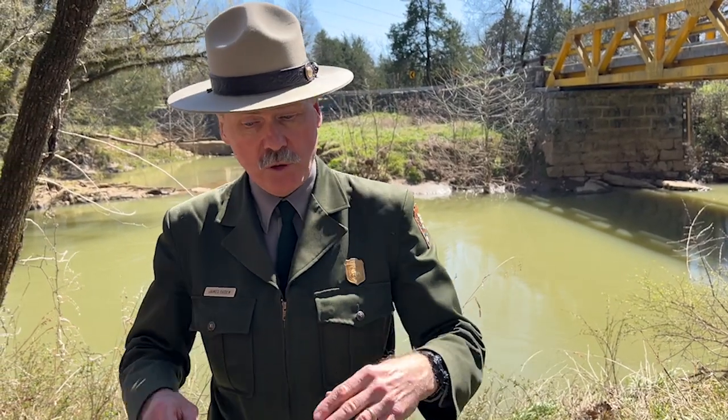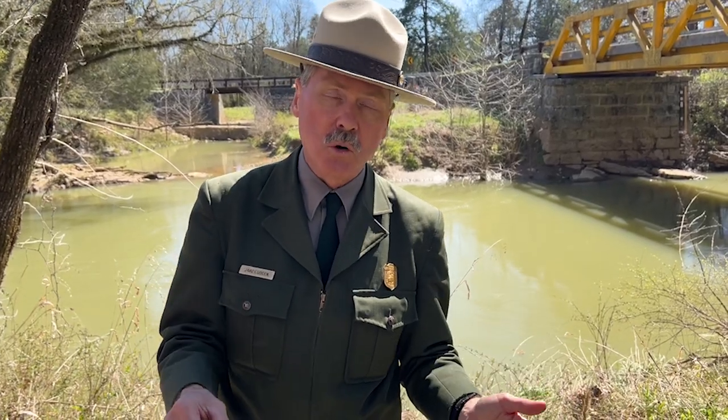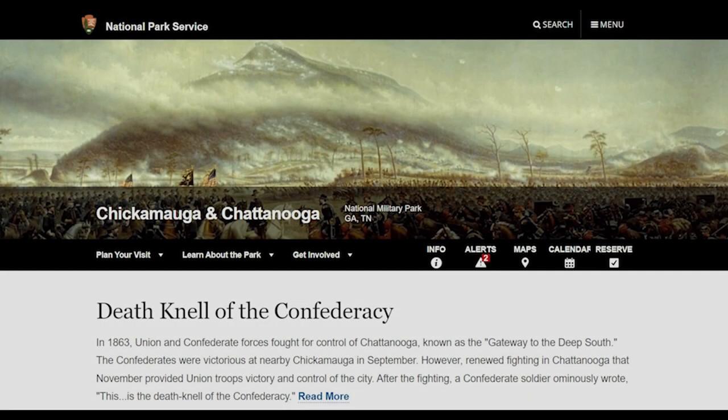Which, if you recognize the importance of what the veterans did here in creating the Battlefield Park, that effort is now as an important part of the story of this National Military Park as the battle is in 1863. But a wooden bridge here at the time of the battle.